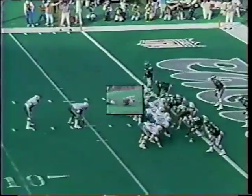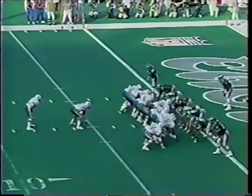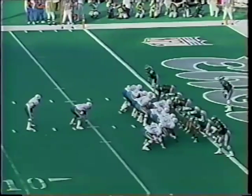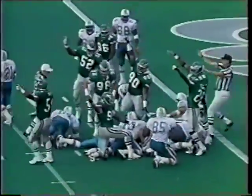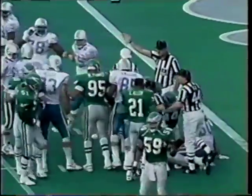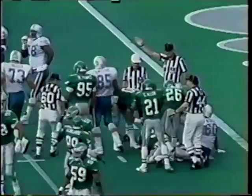All the blockers set in tight up front. The ball down at the 1-yard line. Backs in an eye. And it's Higgs, the tailback. Fumble on the snap. Eagles have it. He pulled out too soon, Rick. Yep. Pederson strictly at fault on that one. He pulled out too soon.